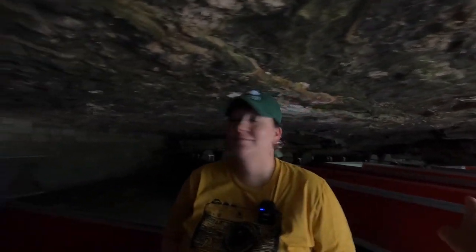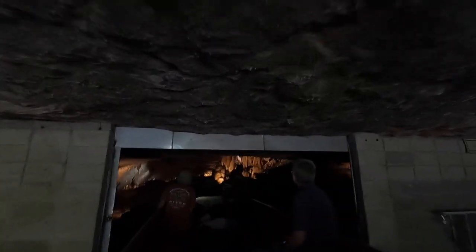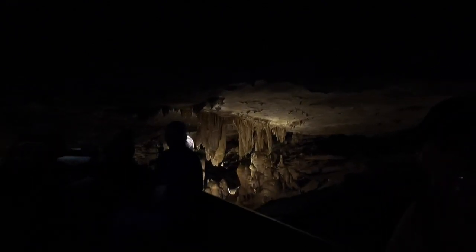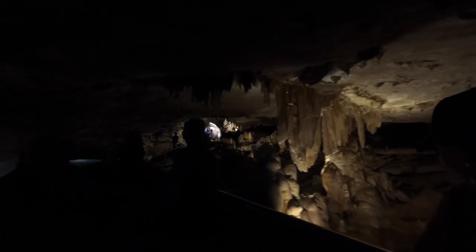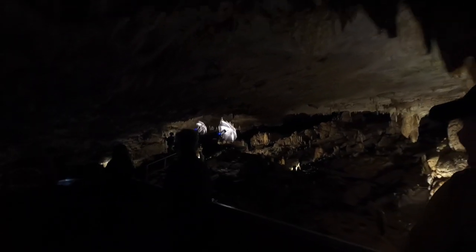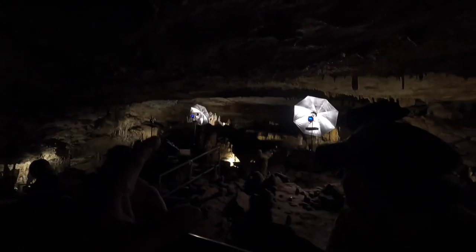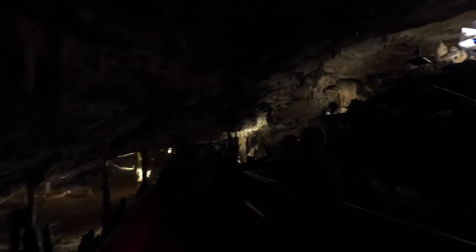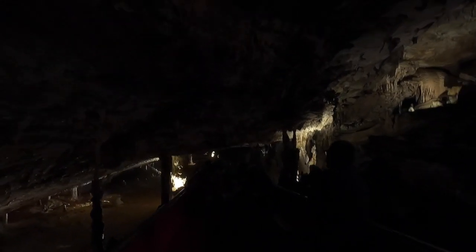They store some of the other Jeeps out here. Feels nice and cool down here, doesn't it? Yes, it does. This is going to be our photo op here. Just got our group photo taken right there. And she said we're about to enter into the twilight zone. Low lying right here. Gotta watch your head. Low ceiling, driver side.